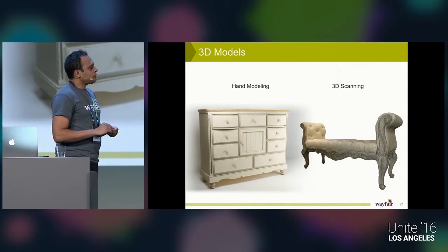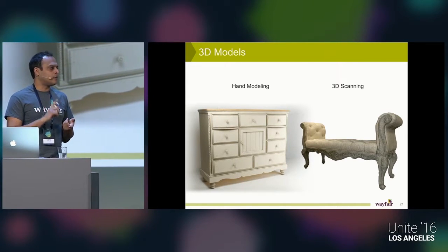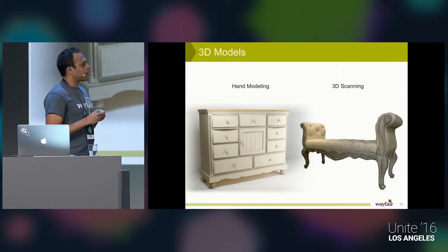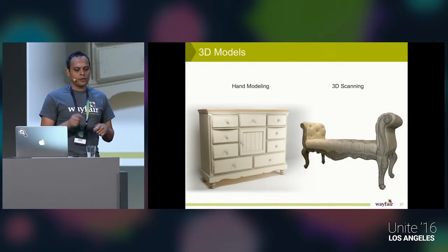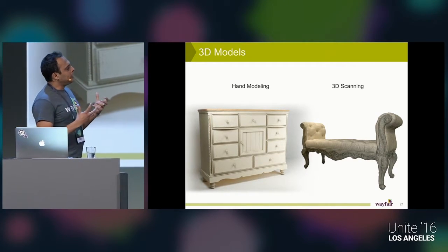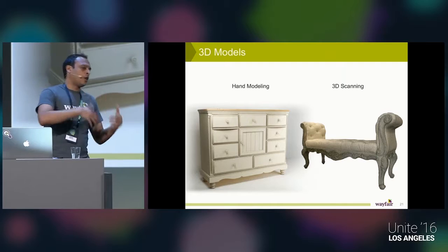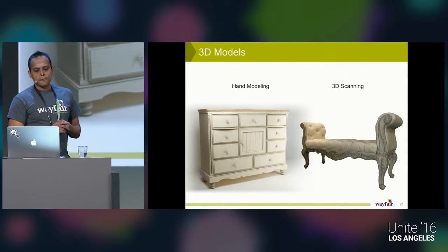It's very tough to actually scan shiny, glossy stuff, or stuff like glass. Okay, we haven't solved that yet. It's also very tough to scan products with holes in them. So if you have a chair that has a lot of holes, like carving and stuff like that, it's tough to scan that. You also need the physical product in order to scan something, which means you have to get the supplier to ship the product to your studio, so there's some shipping time involved, right?